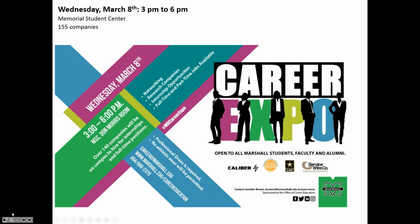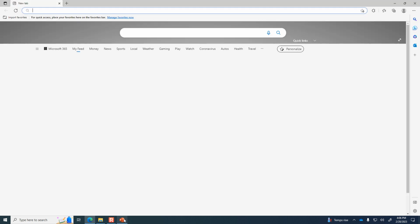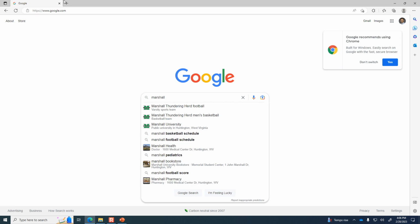Is this for only Marshall people? It's for Marshall students, alumni, and people from the outside community can come, but I don't know that they're widely advertising this event outside of Marshall. If you know someone who's not a Marshall student, it's still okay for them to go. Is this just a STEM job fair? No, it's a job fair for all different disciplines. The Office of Career Education has the full list of companies. I've got the list of engineering employers here, but if you want to look at the full list, we can pull it up real quick. Is there a career fair for just STEM? No, this is the only career fair that they'll have this spring.